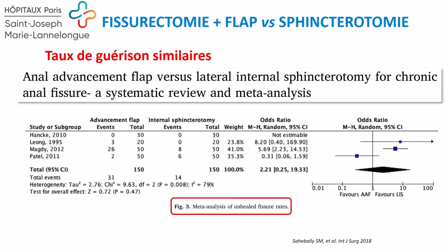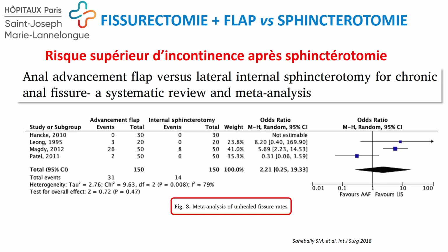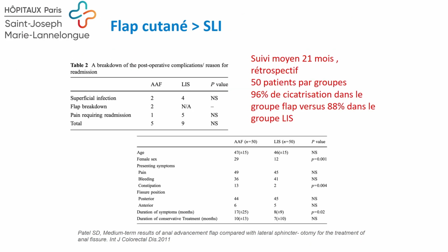Now, does it work? You have a lot of studies or trials in foreign literature that look at fissurectomy plus flap. It's called skin anoplasty. And you see here in this meta-analysis, or literature review, that the rates are similar, but the risk of fecal incontinence is higher, which is not a surprise after sphincterectomy.